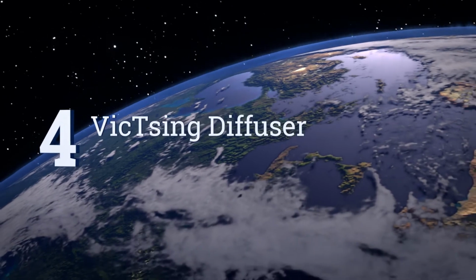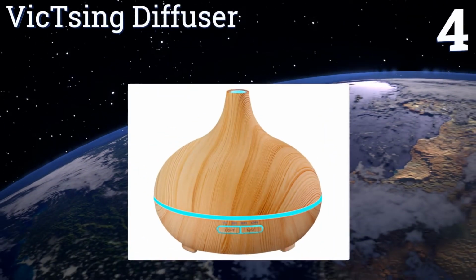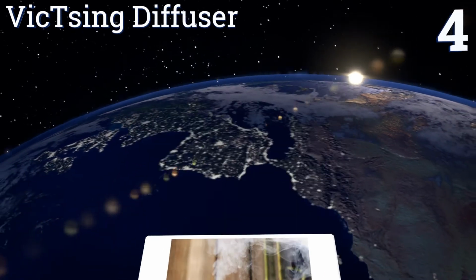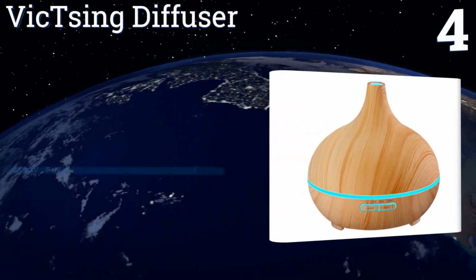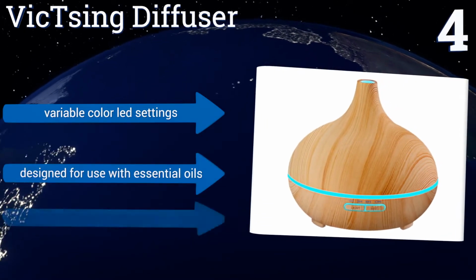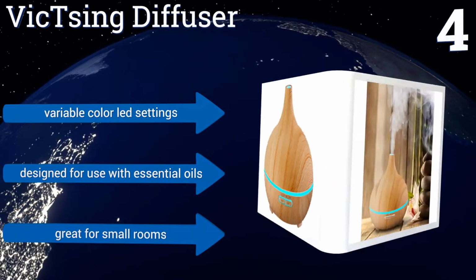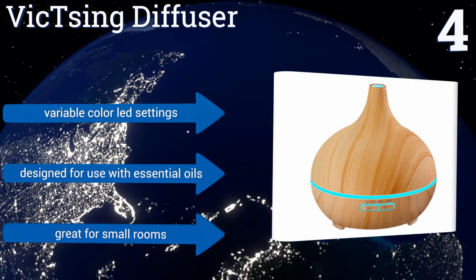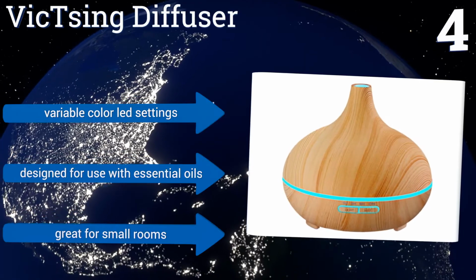At number 4, with its striking wood grain design and playful shape, the Victsing diffuser will improve your room's decor just as much as its air. While it doesn't have a variable output, it features 1, 3, and 6-hour timer settings, in addition to a continuous on function. It offers variable color LED settings and is designed for use with essential oils. It's great for small rooms.